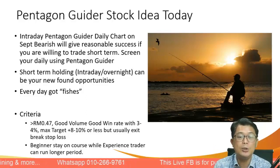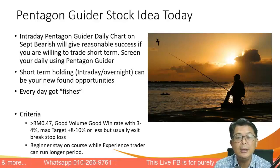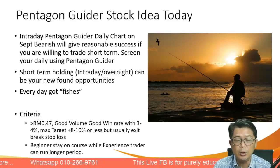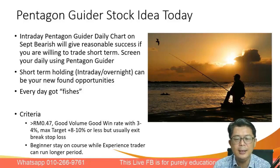You'll see the same thing I've just shared with you in here, picking up the matter of just doing the work of trading, the buying and selling activation on your account, right? Small terms is a newfound opportunity. Every day there are fish in here.